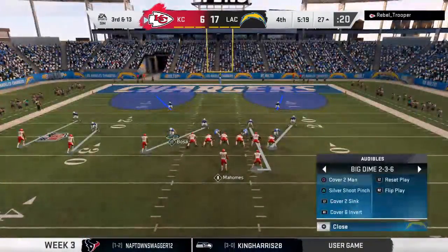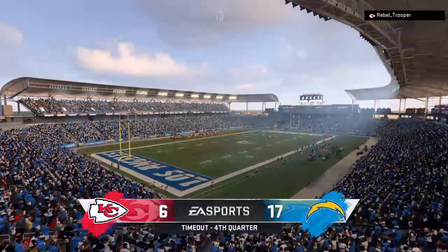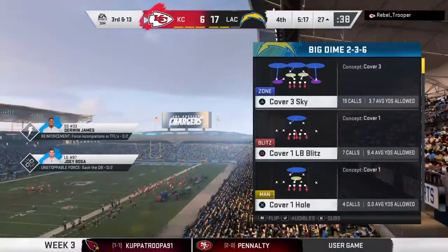The Chiefs on third down. 5 out of 9 thus far. This is going to be 3rd and 13. The Chargers going to signal for the first of their timeouts. That'll leave them with 2 remaining. We'll be back after this.